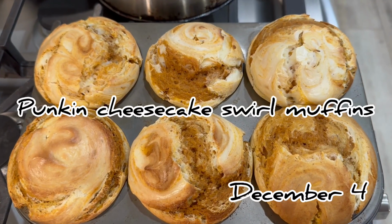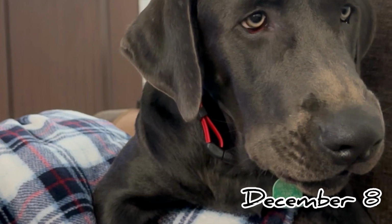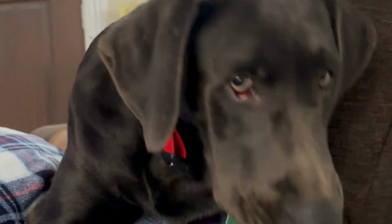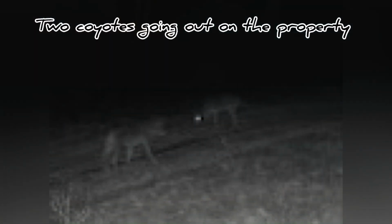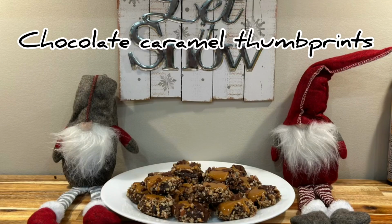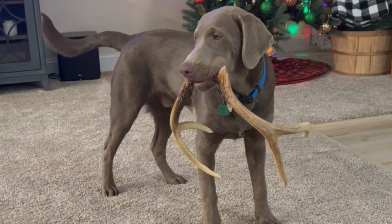There we go. Beautiful pumpkin muffins. Come over here. Stop complaining and come over here. I'm trying to play keep away, Bubba.